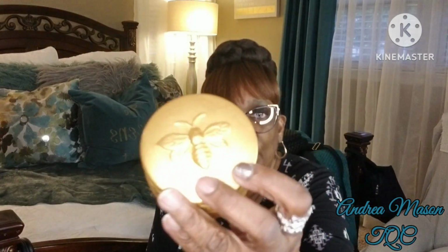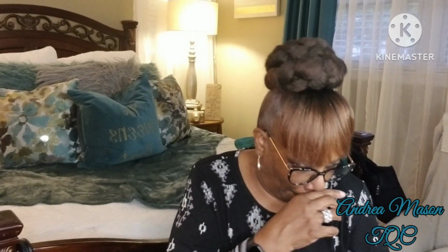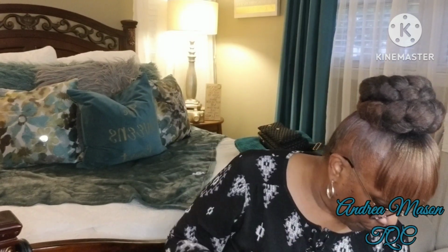All right, y'all. And I also picked up these here. These little bee things. I had got two of them. I gave one of them away for a Mother's Day gift with something in it. No, I gave the white one. The white one had like the little brushes of gold on it in certain places. Yeah. Okay. So, and I got, excuse me for bending down.